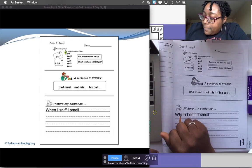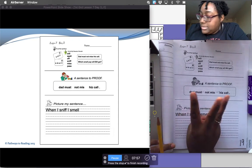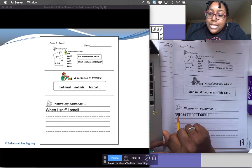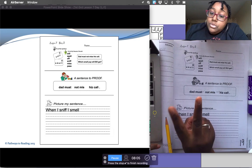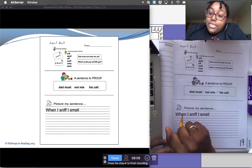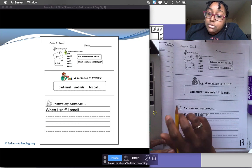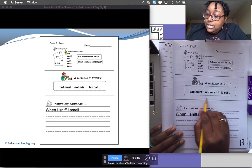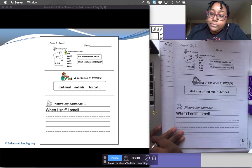Now, I see 3 more mistakes in this sentence. One of the mistakes has to do with a capital letter. 2 of the mistakes are words that are spelled wrong. Find the things that are wrong in this sentence, cross it out, and then write the sentence neatly here on the line, the correct way.